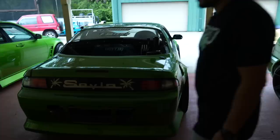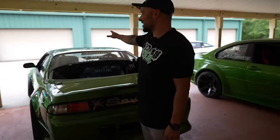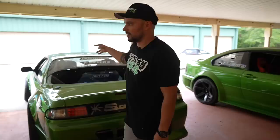Adiós. So this is Savio's car, as you can see here. We built him a whole fresh new car this year because he totaled his car in the Gambler. So this car, the motor is actually pulled out of it as we are rebuilding it right now. We're gonna put it in, and in a couple weeks or so, he'll be back and ripping.